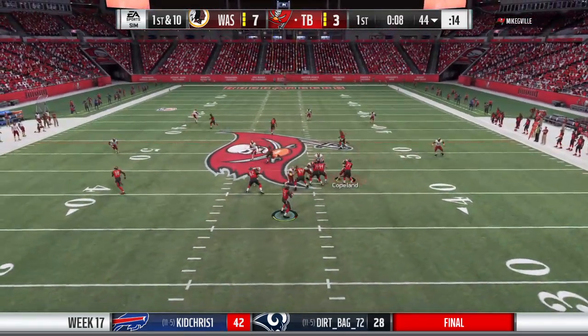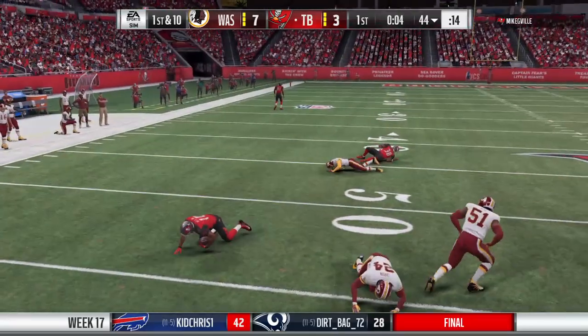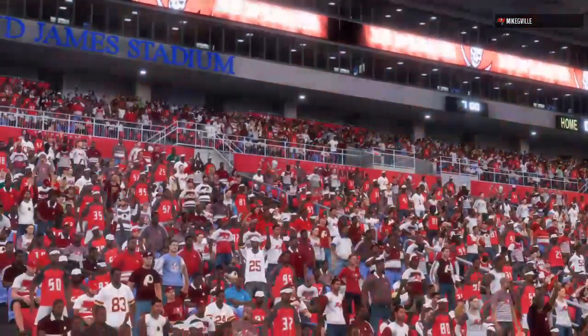They'll look to throw here on first down. Looking left side, he's got it, complete. And he'll go down right around the 47 this time. The completion good for 3, and it's second down.